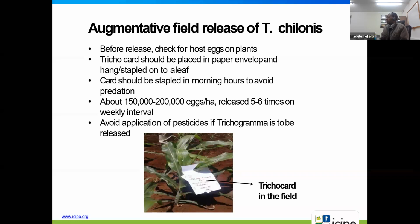When we are planning to apply trichogramma, we need to avoid the application of pesticides, because that can also kill trichogramma in the field. So if we are planning to release trichogramma, for example in a maize field, we need to give time for the trichogramma to act. Therefore, we have to avoid using pesticides.